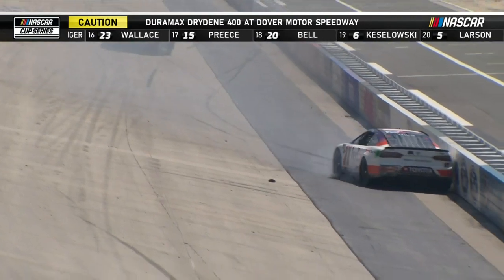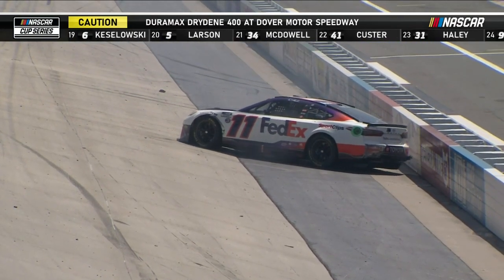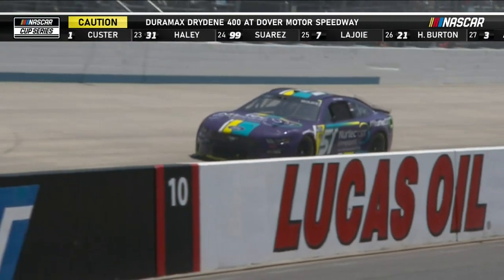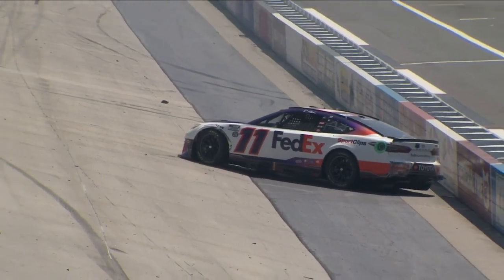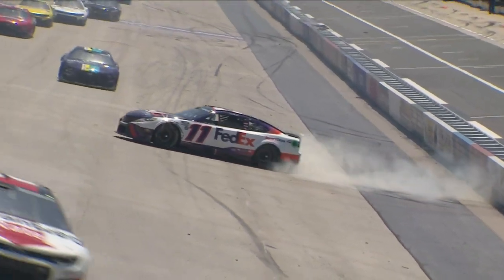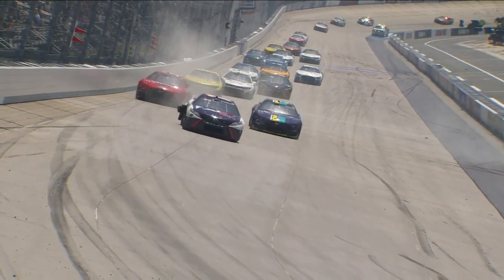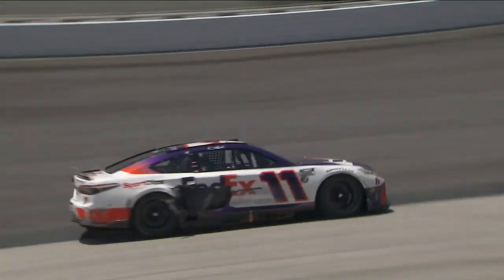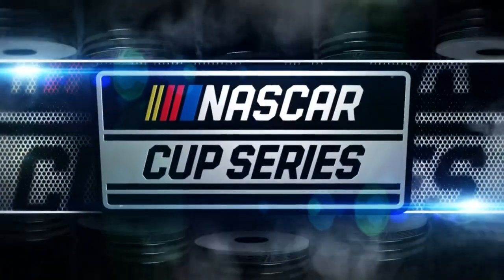Caution's out. Caution's out. Denny Hamlin and Cody Ware. Man, day went from bad to worse for Denny Hamlin. Hamlin was the 4th place car. Cody Ware 3 laps down. Get it rolling right there. And Cody Ware spun coming off turn number 4 and just collected Hamlin. Look at the damage to the right side on the 11.